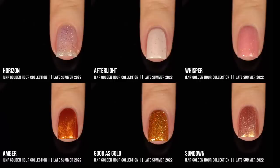I will say I tend to prefer the ILNP collections that have all the same finish in different colors because I always find them to be a little bit more cohesive for me. But in this case, I am just blown away by how every different finish and every different color seems to feel so perfectly aligned with the Golden Hour theme of the collection. I just think they did such an incredible job, and each color really evokes that feeling for me. The formulas are incredible. I love all the different finishes here. I could really see myself wearing every single one of them, and I feel like they work really well together as well. So absolutely in love with this.